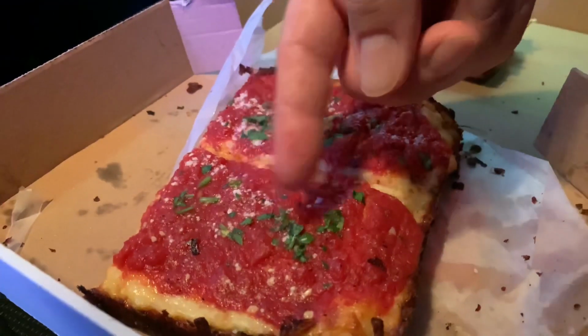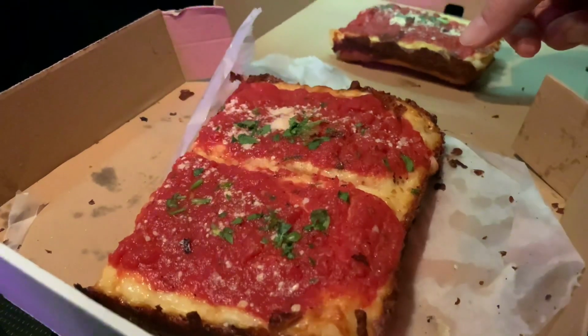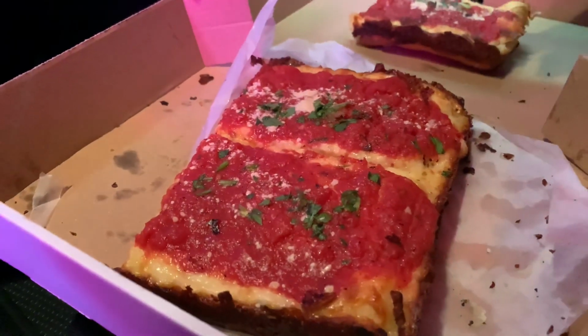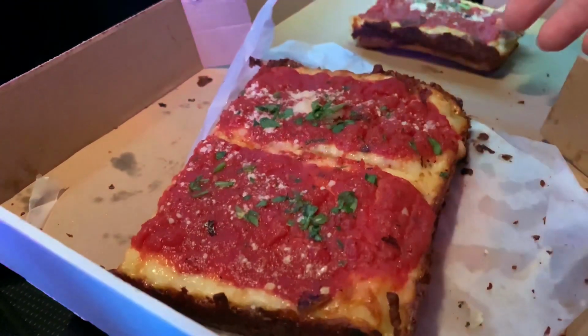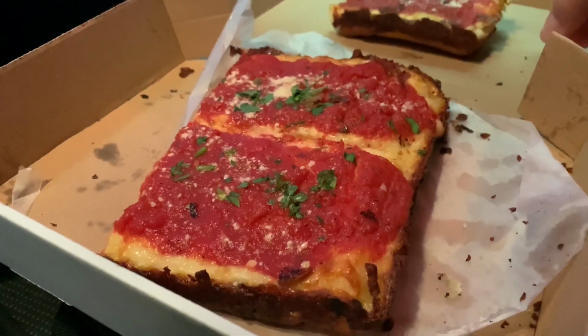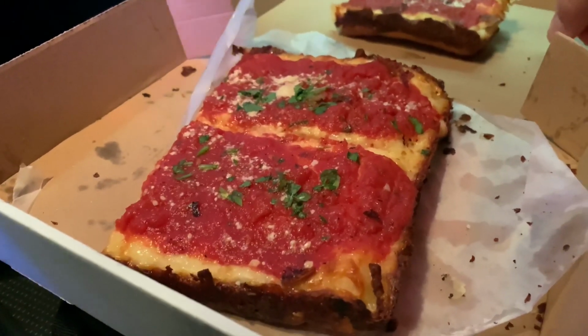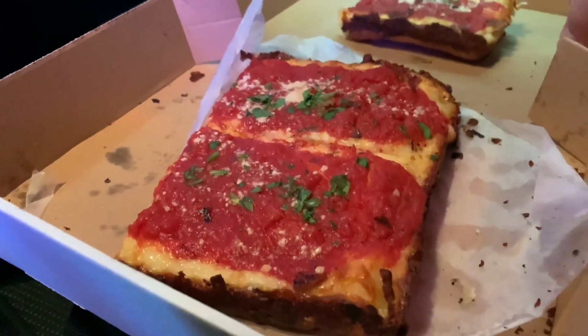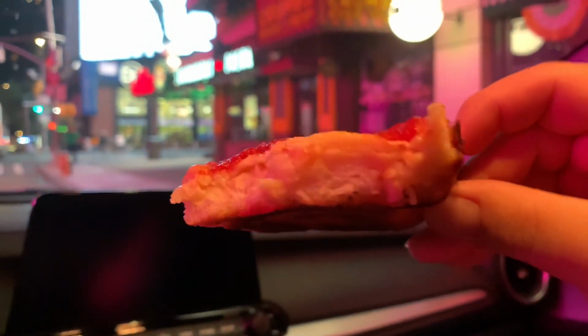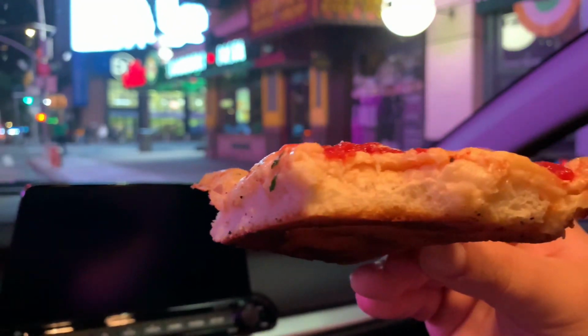And they top it with a little bit of parsley, which is strange for a pizza. Parsley? I mean, I could understand basil, I could understand oregano. But parsley on a pizza? I don't know. It was not something I'm really too nuts about.